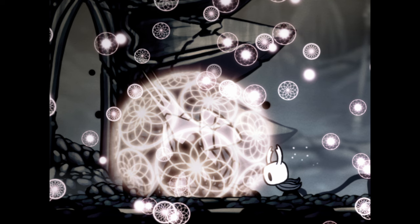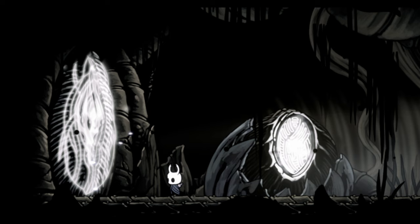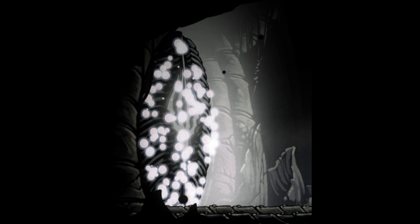In the Ancient Basin, the King's Mould corpse in the Palace Grounds is also surrounded by a circular seal composed of essence, which can be seen if the knight strikes the King's Mould with the unawoken dream nail. Also in the Ancient Basin, the entrance to the Abyss has a seal whose details are revealed when the knight aims a spell at it, and the seal can only be broken by the King's Brand, after which it appears to dissolve into white soul particles.